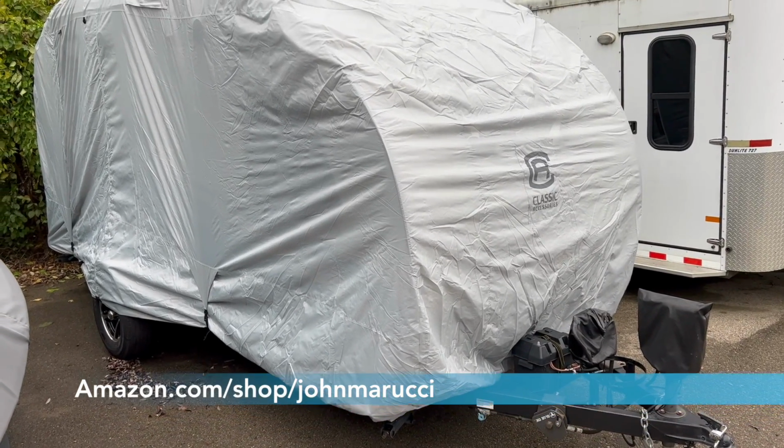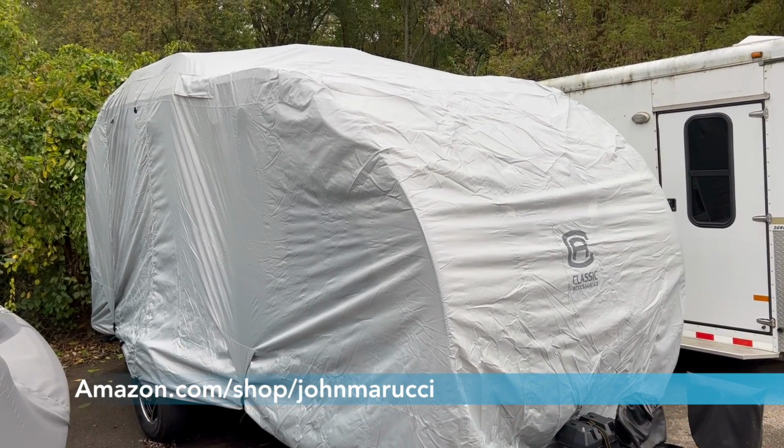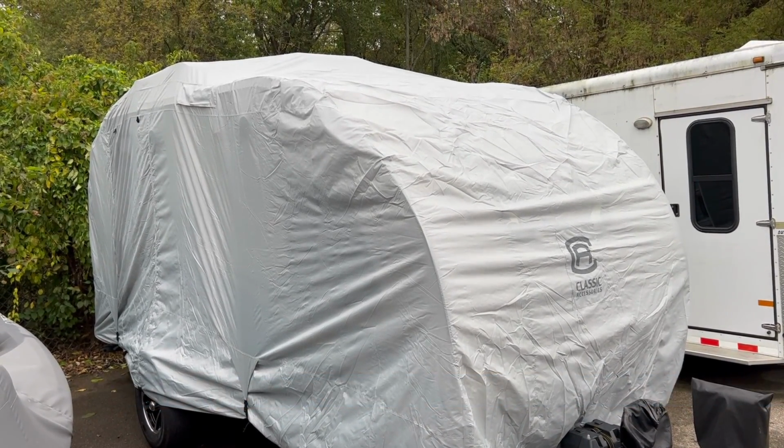Deciding where you store your RV is a big decision that can have consequences on your pocketbook and overall ownership experience. Hopefully, we provided some things to think about as you look at RV storage solutions.